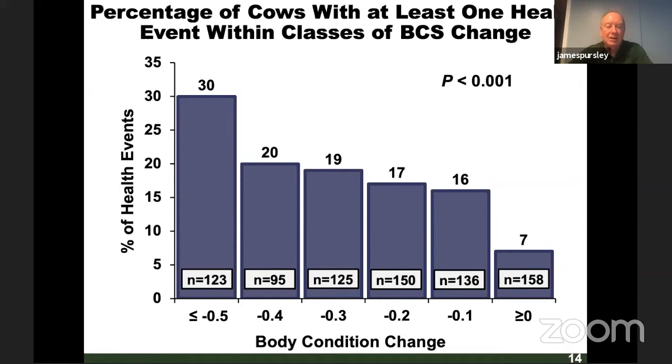It could have been retained placenta, metritis, those types of things. Most of them were actual reproductive health events, but certainly a lot more problems in the cows with the greater loss with regards to health events during the first 30 days after calving. And you can see these cows that maintained and gained had a much smaller percentage of cows with health events. So these cows get fat in the previous lactation, they calve in, they lose too much body condition. One of the things that happens is those cows are not doing quite as well health-wise, interestingly enough.